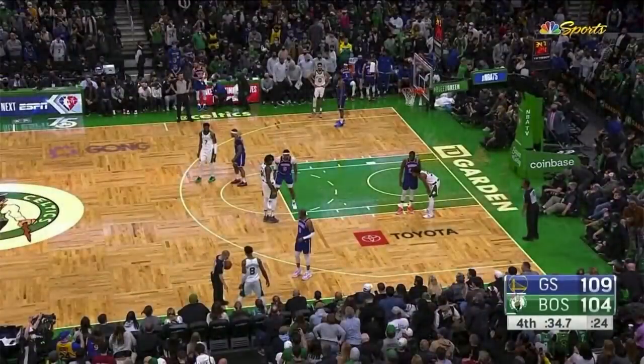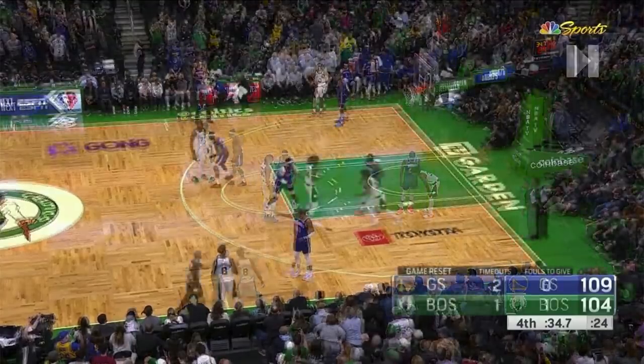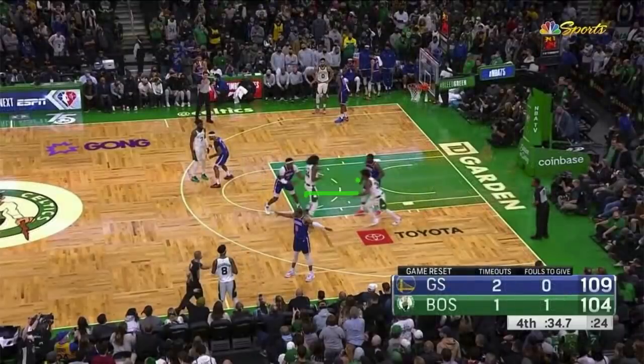Okay, next play. The Warriors pretty much need one stop, and then that should settle the game. They send out their maximum defense lineup: Andre Iguodala, Kevon Looney, Gary Payton II, Draymond Green, Andrew Wiggins. Really good defense and cooperation on this play. This play starts with Boston getting a down screen for Marcus Smart. The Warriors just switch, GP2 switches. Draymond stays to meet the screener.